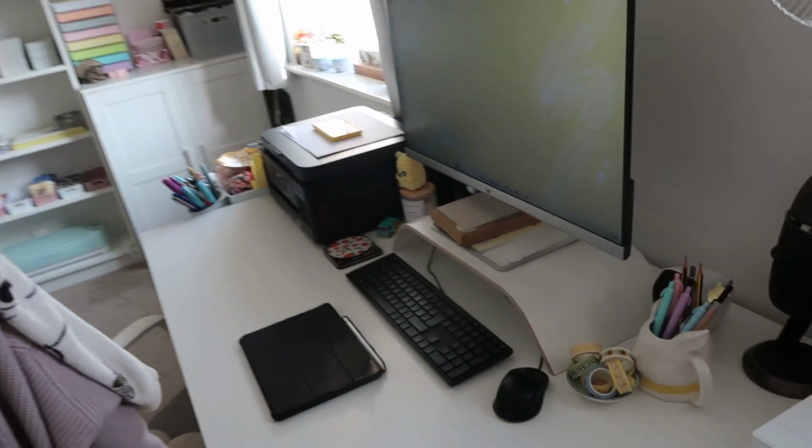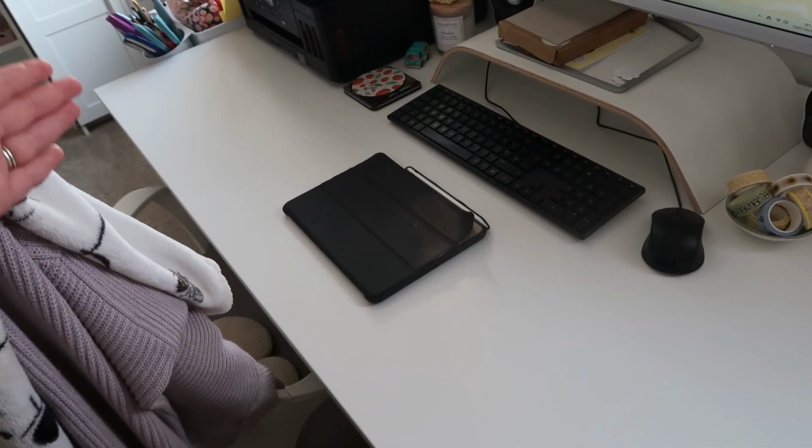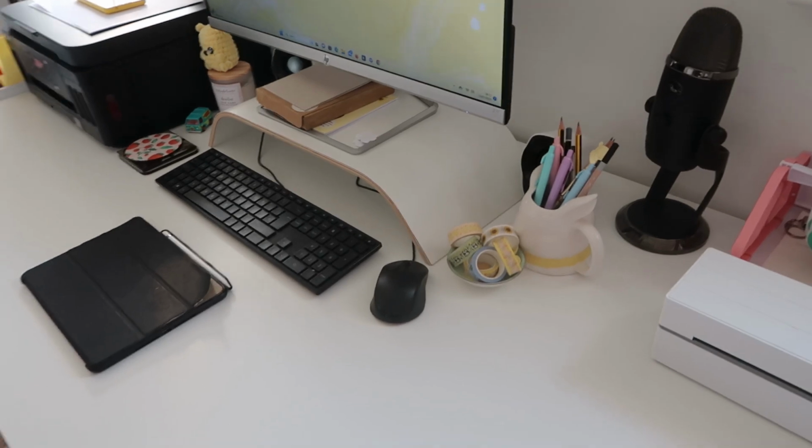So first up, we've got my new work desk. This is huge. This is like 80 centimeters deep by 160 centimeters long. So this is a big desk. I've never had this much space to work with. I'm very excited about it.